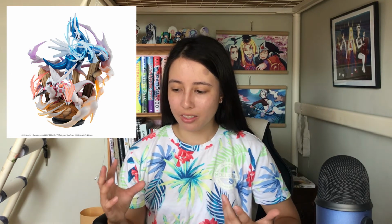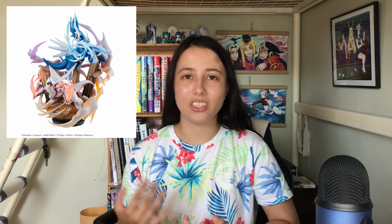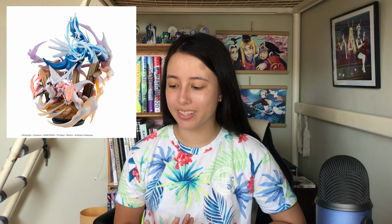This figure, when I first saw it I was like, oh my god, a Dialga and Palkia scale figure. Gen 4 was one of my favorite gens, and I really liked Dialga and Palkia's design. Just seeing them in this figure form, I thought, oh my god, this is amazing. But then the price happened.